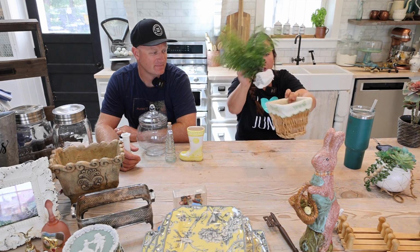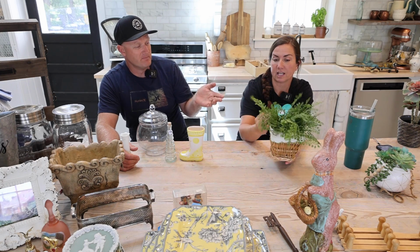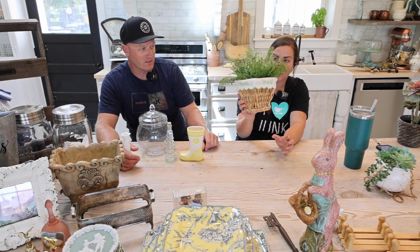It's lined with floral. Is that bonus floral, or did you find it like that? No, it was like that. So someone already just had the foam and set it down in there? Yep. It's very ferny. $2. We're selling for $12.95. It kind of looks like cilantro to me.